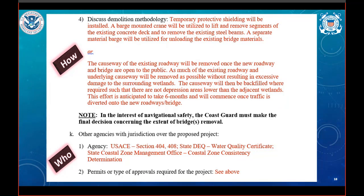Lastly, what other agencies have jurisdiction over this proposed project? We ask this so that we can better coordinate with these other agencies.